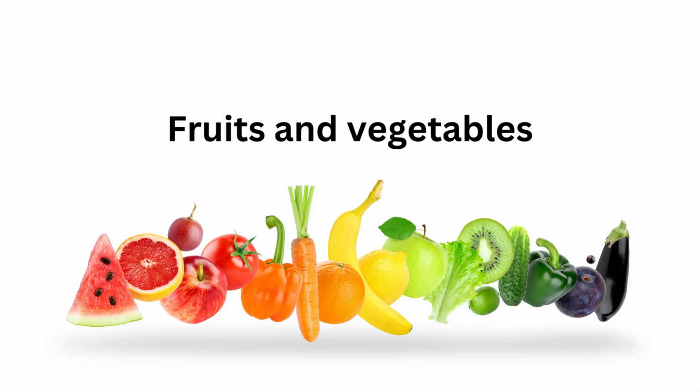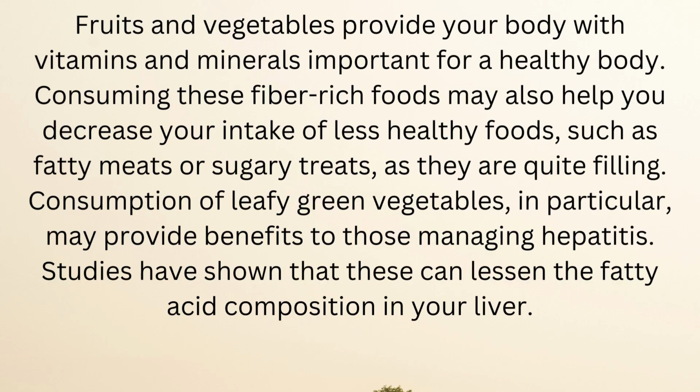Fruits and vegetables: fruits and vegetables provide your body with vitamins and minerals important for a healthy body. Consuming these fiber-rich foods may also help you decrease your intake of less healthy foods, such as fatty meats or sugary treats, as they are quite filling. Consumption of leafy green vegetables, in particular, may provide benefits to those managing hepatitis. Studies have shown that these can lessen the fatty acid composition in your liver.